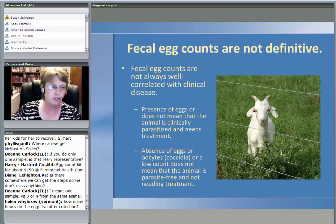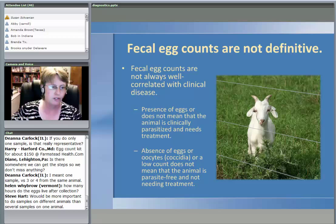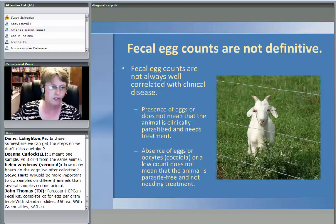Fecal egg counts aren't definitive. My personal opinion is, if I've got one goat like I do in this picture, I wouldn't do an egg count to determine whether he needs dewormed. When I think of egg counts, I think of doing multiple animals and multiple times, because they're not always well correlated with disease. We've got a lot of data that shows we can have a high egg count and the animal not need to be treated, and vice versa. Just because it has eggs doesn't mean it needs treated, nor does just because it doesn't have any eggs or oocysts mean it doesn't need treated.